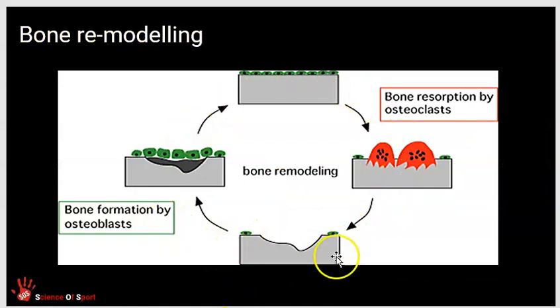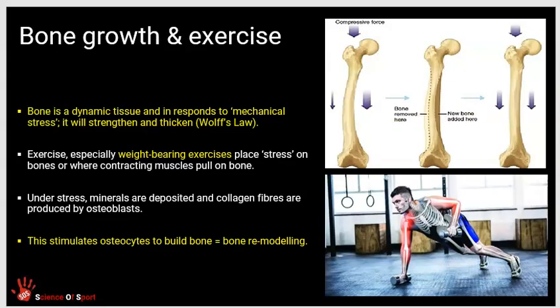There's another diagrammatic form, really just to show that it's an ongoing cycle. So bone is reabsorbed by osteoclasts clearing it out and reformed or rebuilt by osteoblasts laying down new bone cells. What we also need to appreciate is that this bone remodeling can be enhanced by exercise. Because it's a dynamic process, it's changeable, we can influence it. If we can apply what we call a mechanical stress, we can exaggerate this laying down of new bone cells.